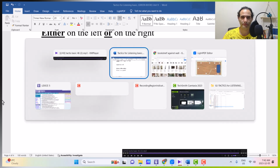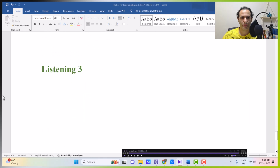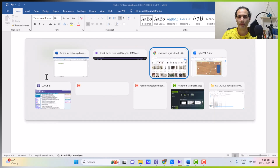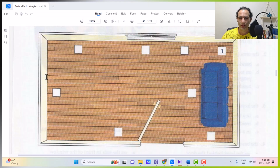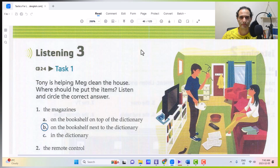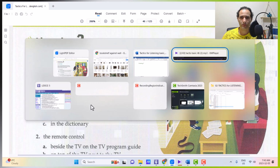Okay. So this one also finished. We'll go for number 3. And here we talked about it. Listening 3. This one is a bit harder. And let's listen to it and see what it is.